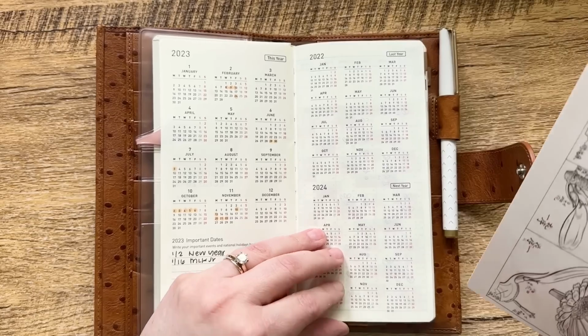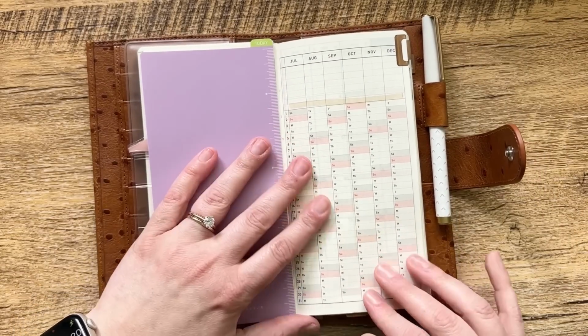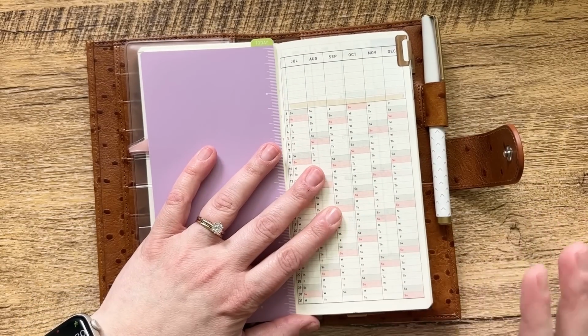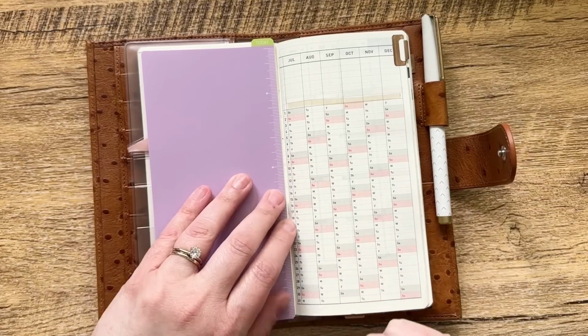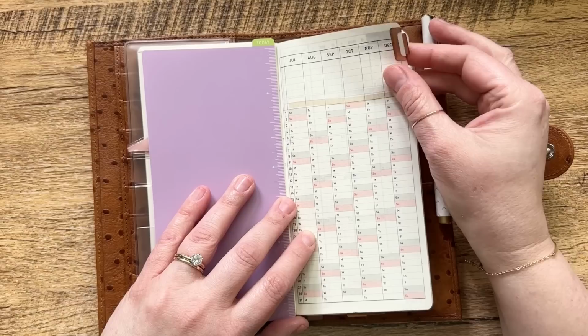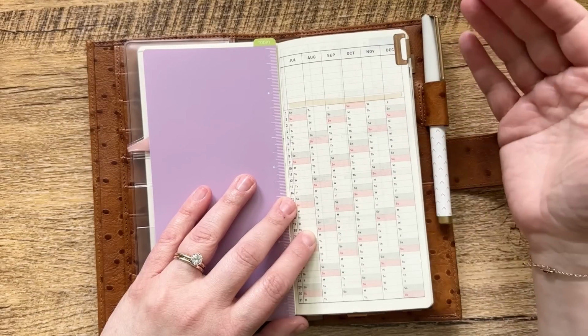let me grab something here. So the next section is a tracker, and I use this for my cycle and things like that. And I do use it consistently, just not ready to share until the year is over. But people use this for very many things, or not at all, I have noticed.